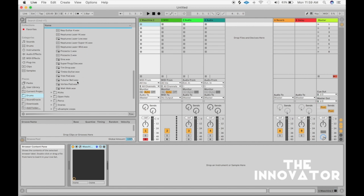It's always good to have one shots of different keys too. It makes it really cool for getting sampling going and getting really cool vintage tones in your mixes and stuff like this. All right, let's go on to the kick folder.